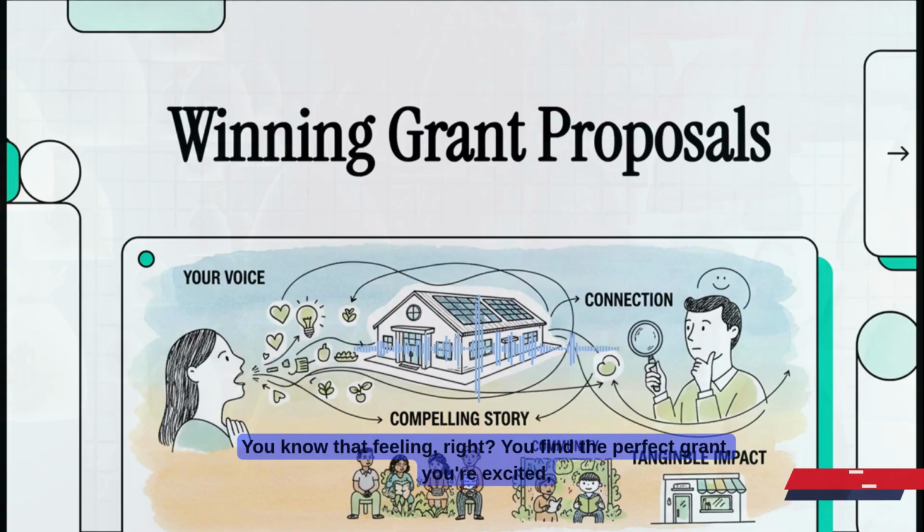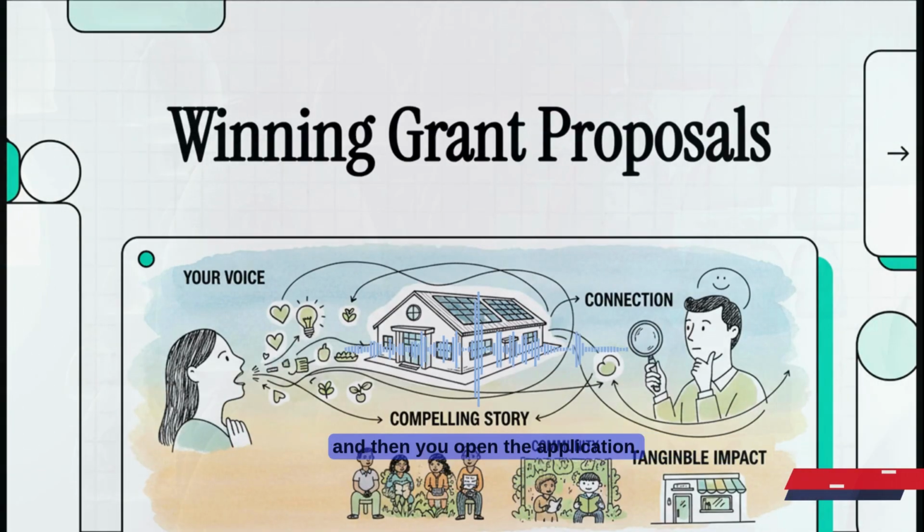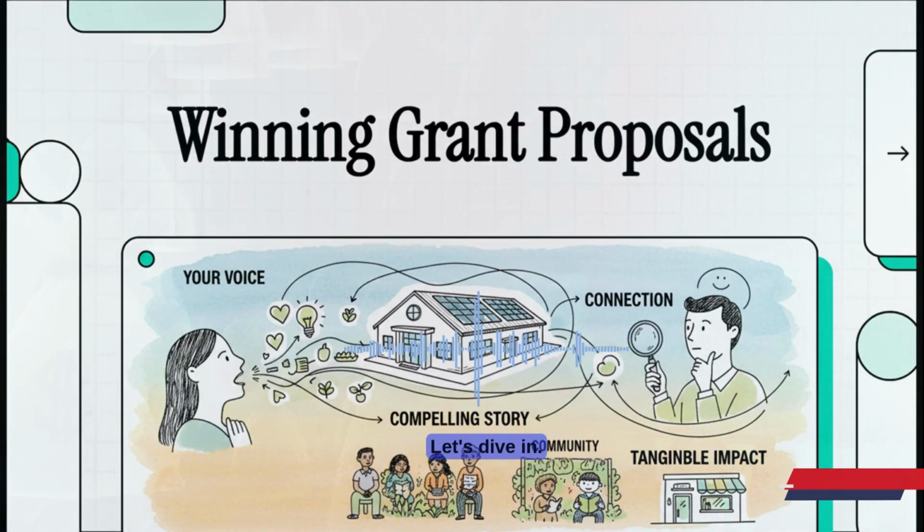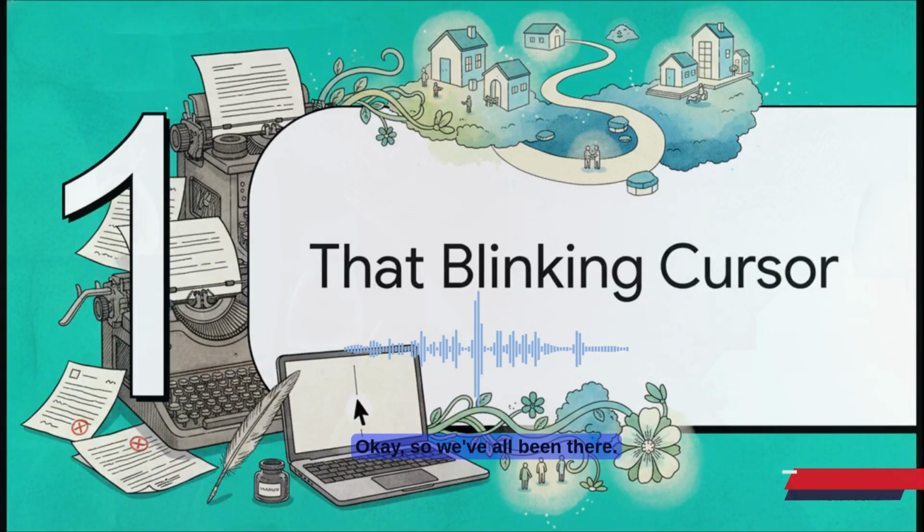You know that feeling, right? You find the perfect grant, you're excited, and then you open the application. And all that creative energy just vanishes. Well, today we're going to flip that script. We're going to talk about how to turn that intimidating form into a powerful story that actually gets you the funding. Let's dive in.